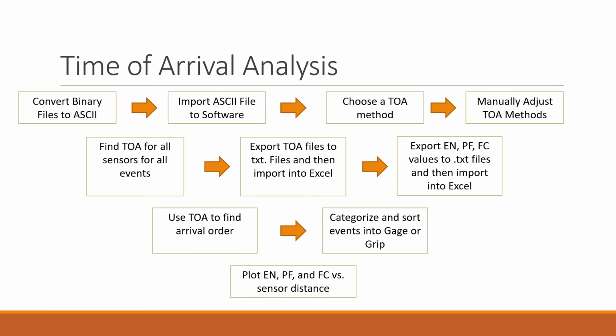We complete the rest of the analysis in Excel. Then we use the manual TOA values to sort out which sensor the AE event reached first. From this, we can decipher whether the event came from the gauge section of the sample or from the portion of the sample in the hydraulic grips. We then sort the events into gauge and grip events. From there, we can plot the energy, peak frequency, and frequency centroid against sensor distance to make our final conclusions.